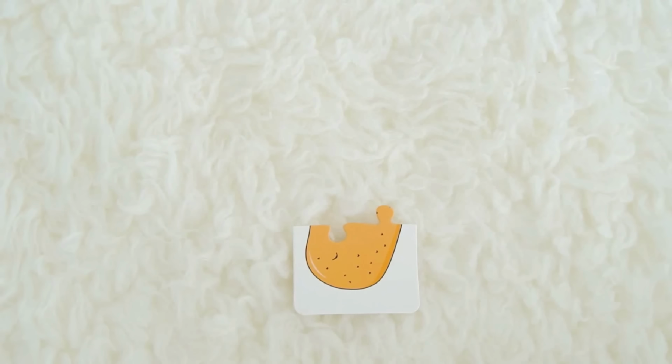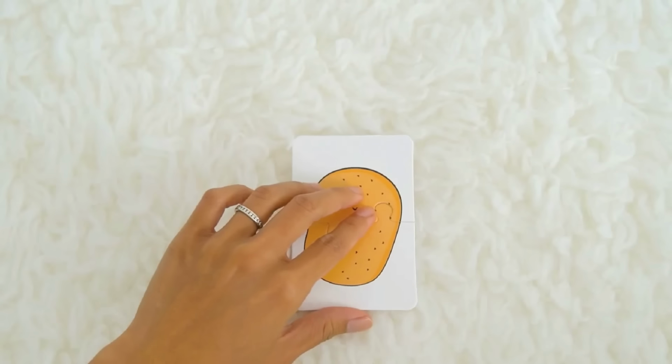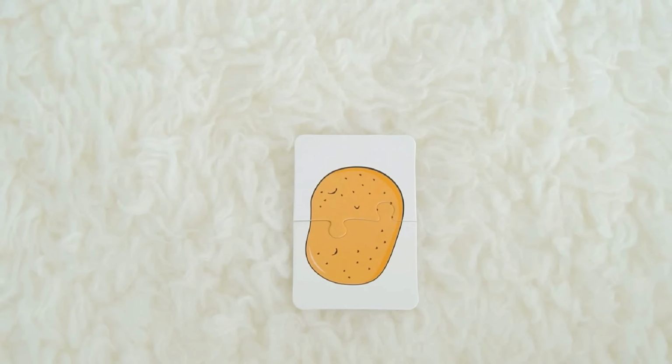What is this? Do you know now? It's potato. This is a potato. What color is the potato? The potato is brown. Brown potato.